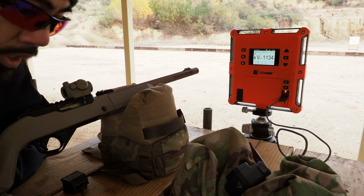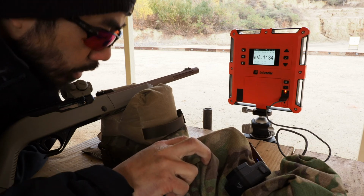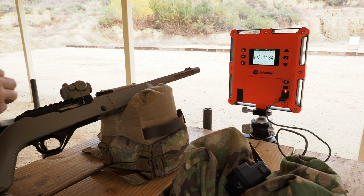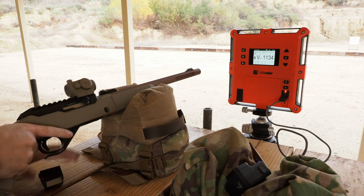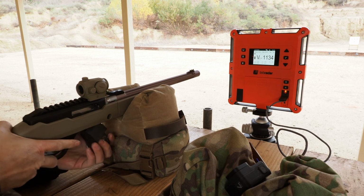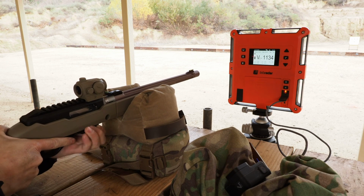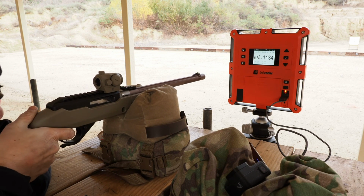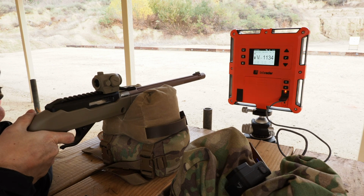Okay, so I had 18 rounds. I think I had 2 failures to extract / fire. Yeah, this one's got a firing pin strike on it. Let's take a look at it, see if this one can fire on the second strike. Unlikely. Yeah, that's a dead round.